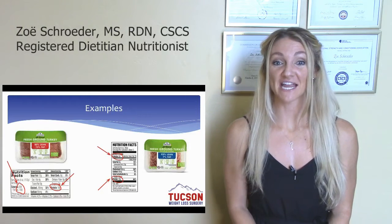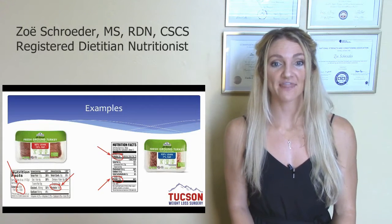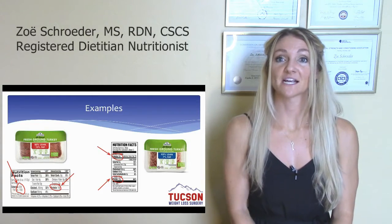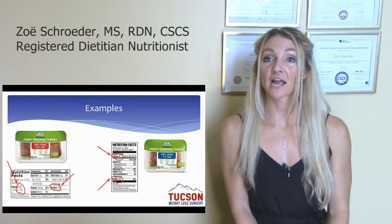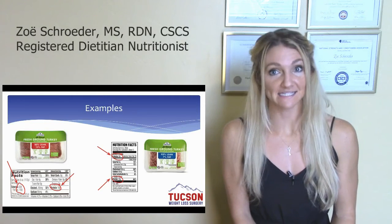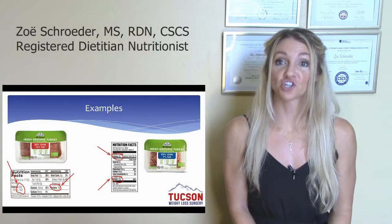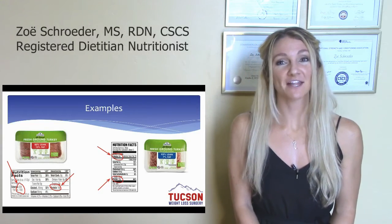What you can see here is an 85-15% ground turkey on the left hand of the slide. Now, ground turkey, healthy, right? But if you actually take a look at the label there, what you'll see is that the calories are 220 and the protein is 19. So according to our 10-to-1 rule, your calories should be less than 190. See how that works?